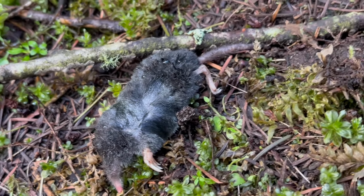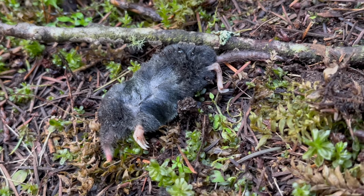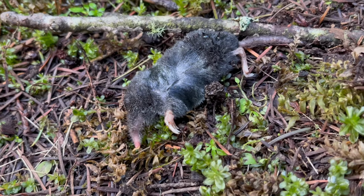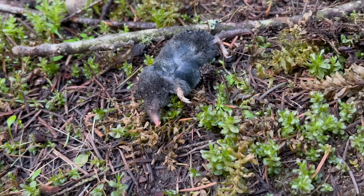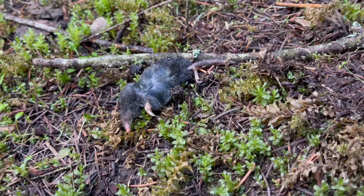There are certain animals like certain dogs and cats that will sort of hunt these for sport. So they'll kill them and then leave them. They won't consume them. So sometimes that's certainly the case. But I think a lot of times too, they just run out of food or succumb to the elements. But not an uncommon sight out here in the Pacific Northwest.